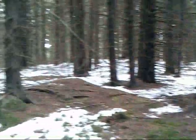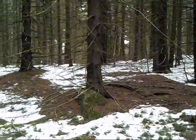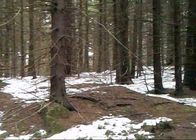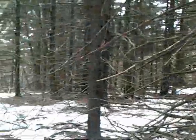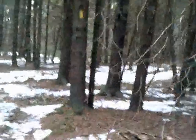We're moving through a really nice pine lot. Spruce, actually. I take that back. Spruce lot on the way to Round Mountain. And I just couldn't resist. I had to take a little clip of it. It's beautiful. It's nice and dark in here. It's like a whole other world when you walk into a spruce lot.